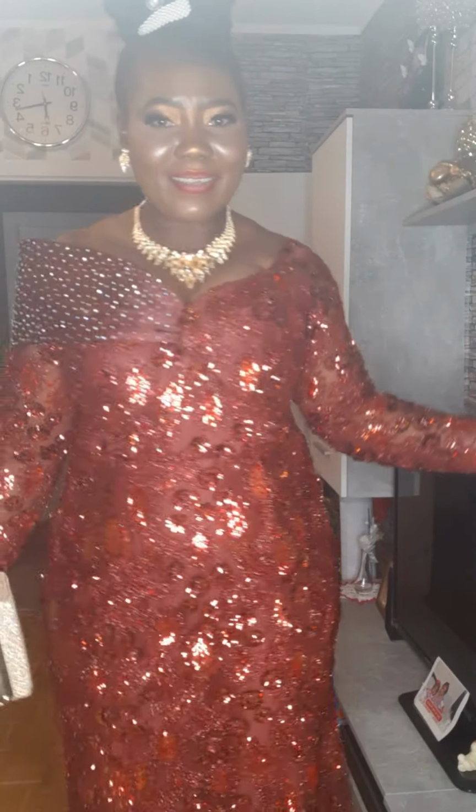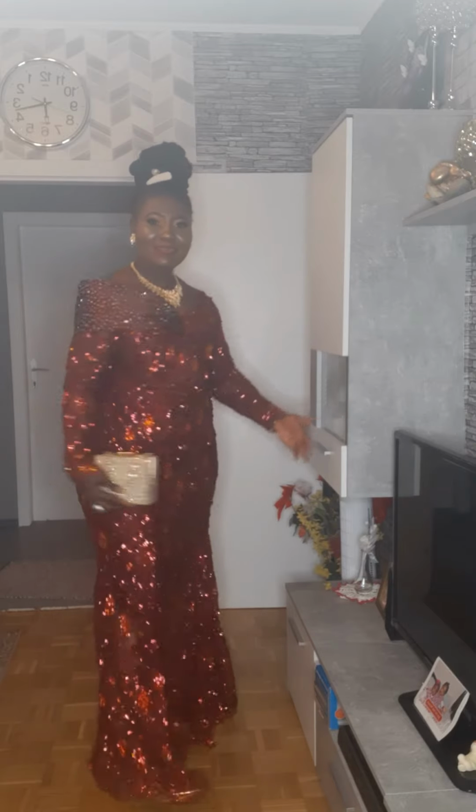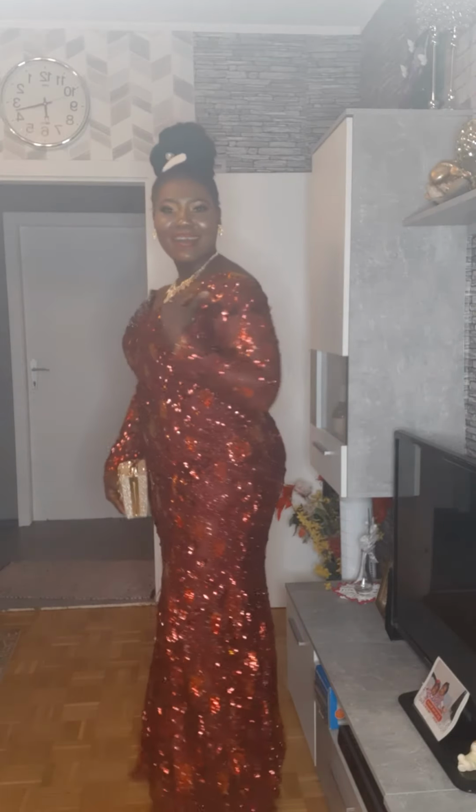African attires, guys. Screenshots. Make your choice. Even the jewelries could be your choice. Screenshot them. They are all in Nigeria. Buy yours. This tie, screenshots, guys. That's the front. It's a long gown. Look at it. Screenshot it. Make yours. If you don't have a good tailor, then use mine. She's reliable.